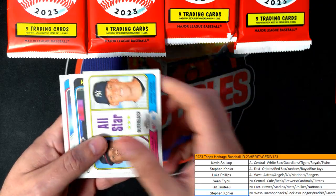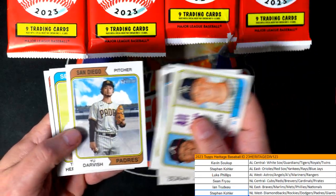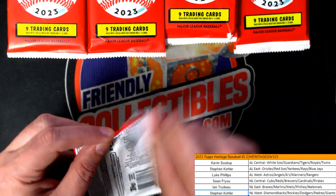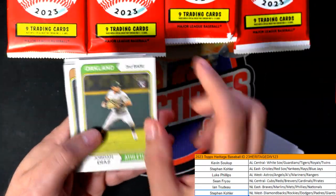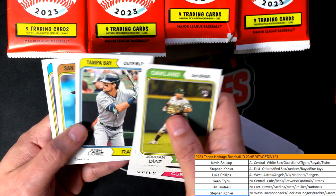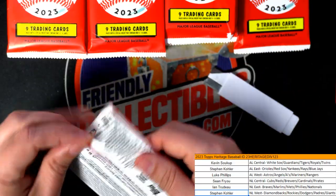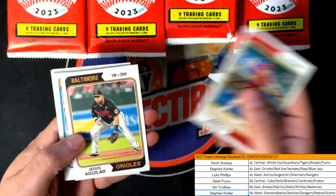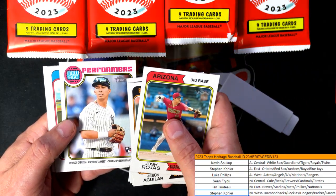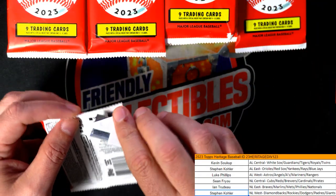Good luck again, everybody. We are looking for treasure. Nice rookie card there, Cabrera for the Yankees. Let's find something big. O'Neal Cruz. Nice one there. Cabrera once again for the Yankees there. New Age Performers rookie.